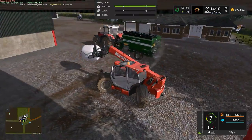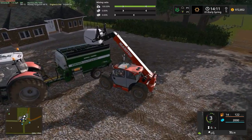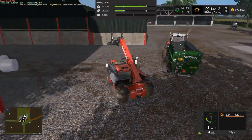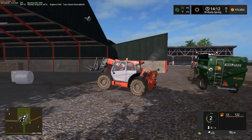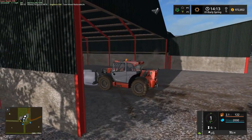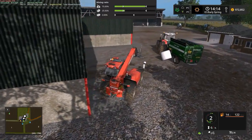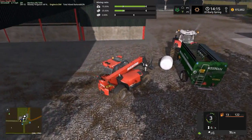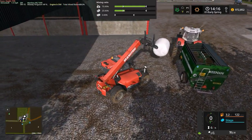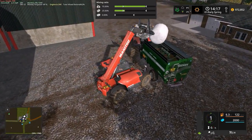Let's pick these ones up one at a time. All the time in the world is going to save me to try and pick them all up. And nearly knocking the trailer over. I opted to go for the cheaper mixing wagon rather than the standard one, just simply because we used it on Oakfield farm. And we used the used version. But technically that would count for them.